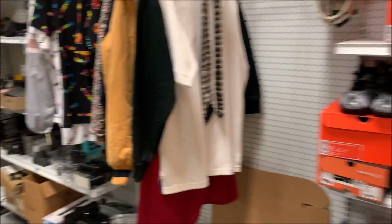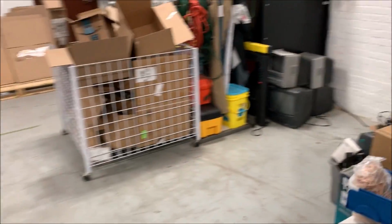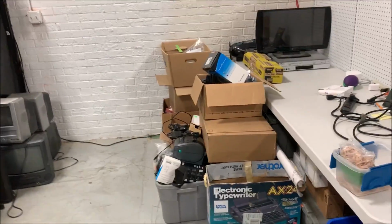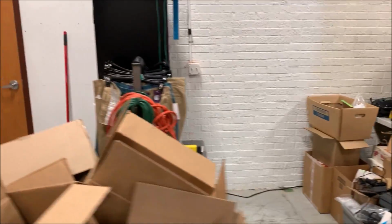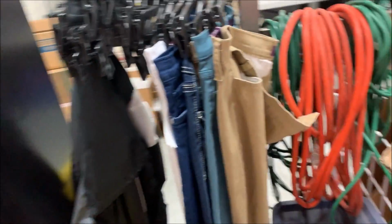You've been seeing a lot of this as I ship items that have sold. You'll be seeing more of it momentarily. But we're nice and open here. Once I get all that stuff listed, it's going to be a lot more open. And then over here, hanging clothes that have not been listed yet.